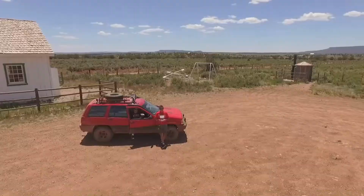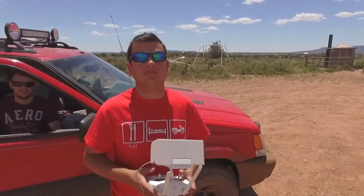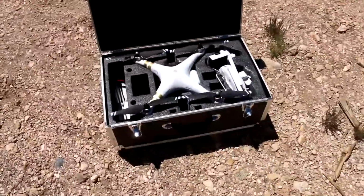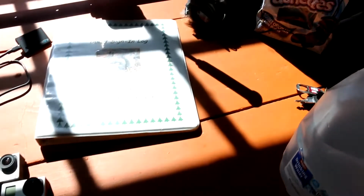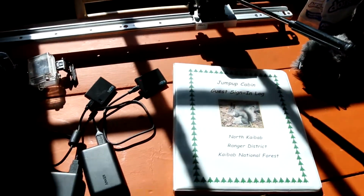But it produces some killer footage and has really been a huge asset to us as we travel around to these really cool places, because they look just totally different from the air. It's a totally new perspective, and absolutely love this thing. No complaints whatsoever.